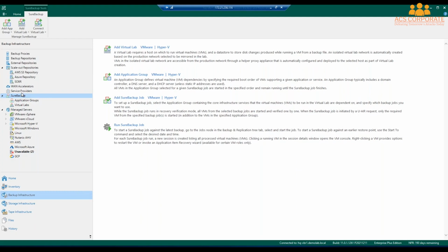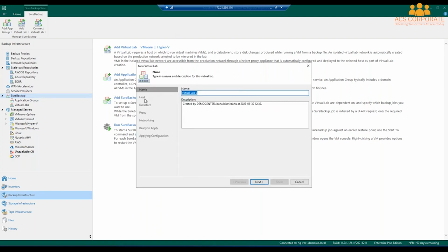It practically creates an isolated network within a production host. Then Veeam is able to spin up virtual machines that you're looking to test directly from the backup files, so it doesn't need to migrate or transfer any backup files over the network. To add a virtual lab, you just click here, add a virtual lab, you pick the host, data store, proxy, you perform networking adjustments, and that's it.